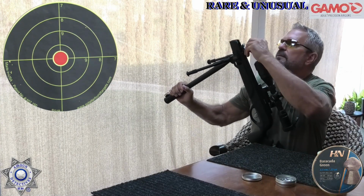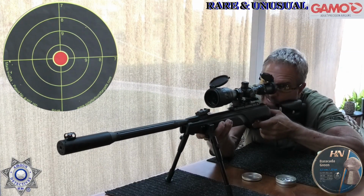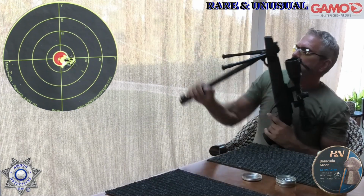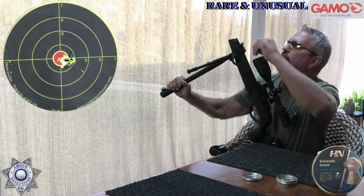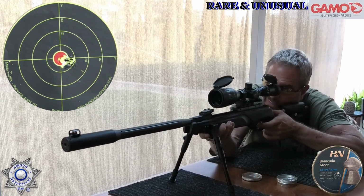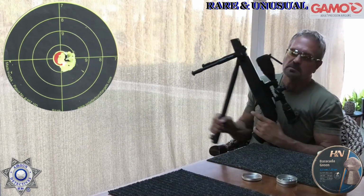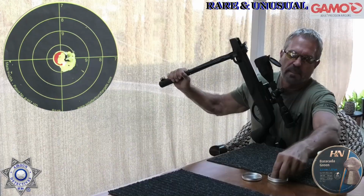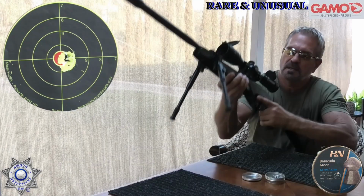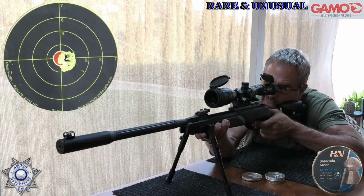Got the cocking effort on this. It's just nothing. I'll take that. Okay, shot number 2. Oh, this thing is so accurate. Shot number 3. Now, what really helps a lot is the bipods too. You guys, I mean, look at how stable a shooting platform this is. And then you put the trigger screw in there. Oh my God.